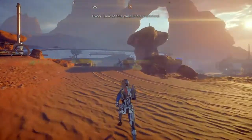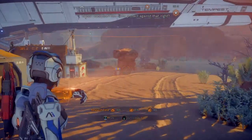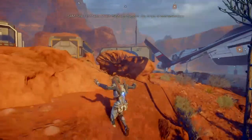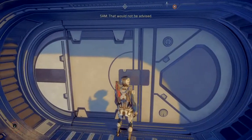Look at this place. It's a wasteland. The radiation in Eos's atmosphere makes it difficult to cultivate life. Radiation? Our suits protect against that, right? Site 1 contains shield masts to dampen the brunt of contamination. But if we went outside Site 1's perimeter? That would not be advised.